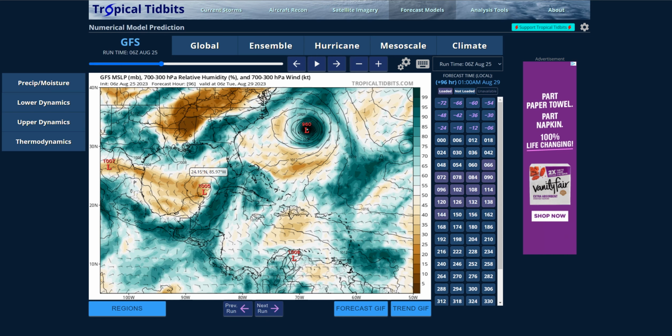So we don't expect a massive monster Category 3, 4 or 5 hurricane coming into the Big Bend of Florida. We don't expect another Ian or something, but we do expect this to be able to overcome some of these obstacles because of the warm water. So for now, the thought is that a somewhat healthy tropical storm could be moving into the Big Bend or Tampa or even further off to the west in the next couple of days.